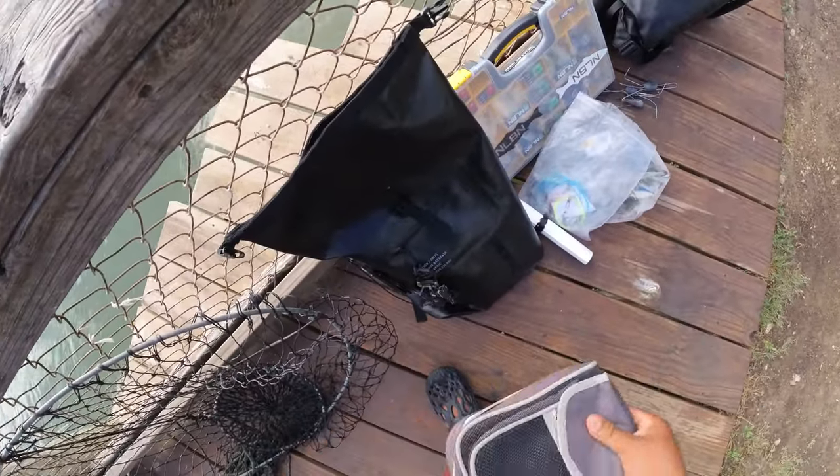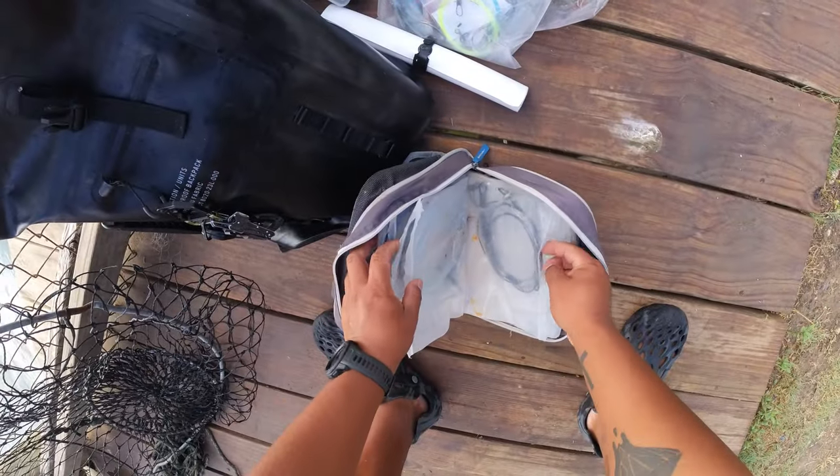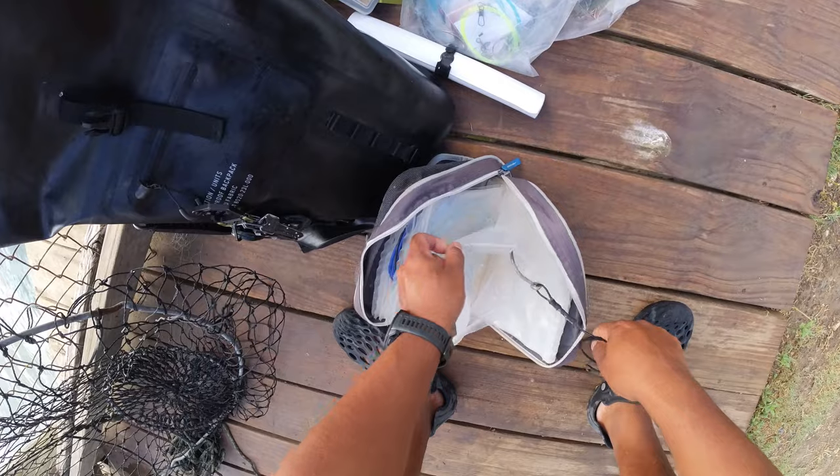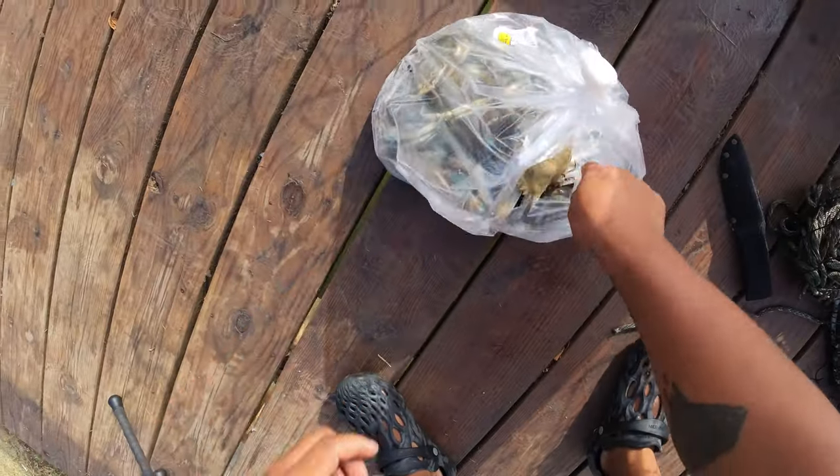I'm gonna rig up the 12-foot flight real quick. Let's see what kind of leaders we're gonna use. We're gonna go ahead and use this black leader here from Third Coast. Got some of the crabs from.